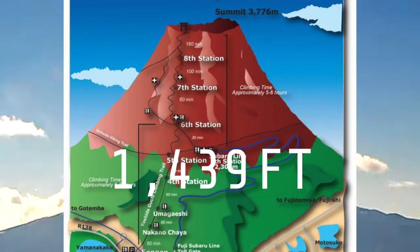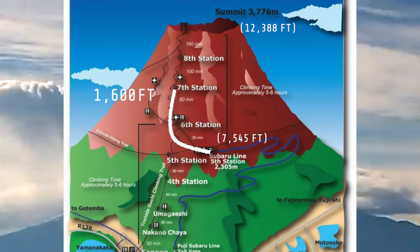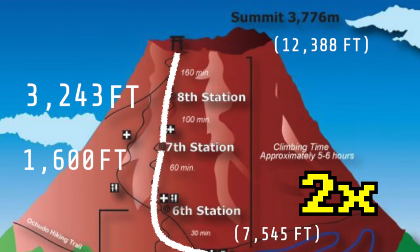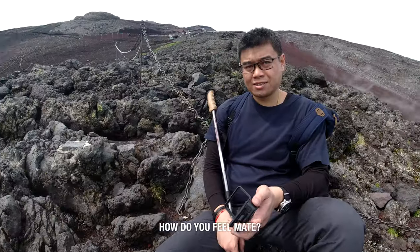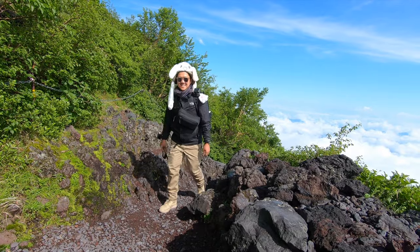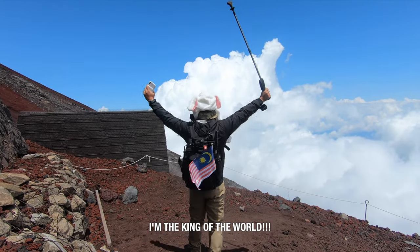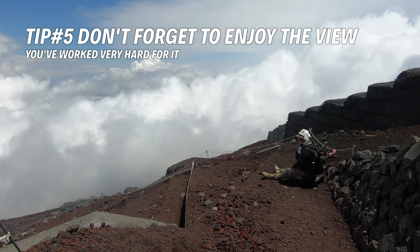Having only climbed a total of 1600 feet from the 5th station to the 7th station, this morning we have a colossal task ahead. To reach the summit, we'll have to double our efforts and climb twice as high. We took it very slow and easy at first, taking as many stops as we needed. How do you feel, mate? Surviving. The high altitude and the stunning views had a different effect on me. I've become very euphoric, and I'm simply breathtaken by how stunningly beautiful this world is.